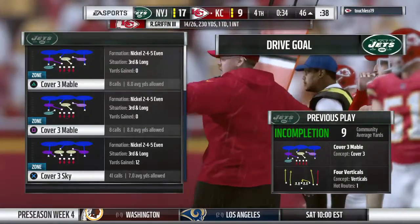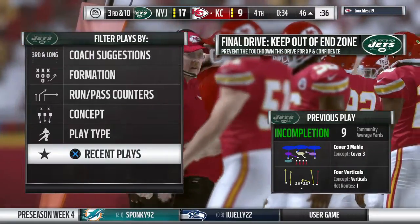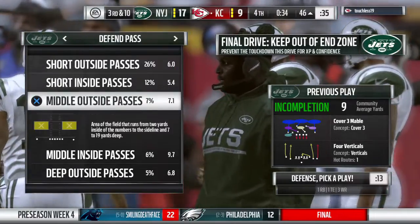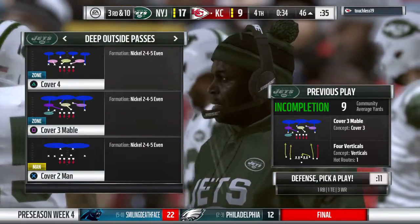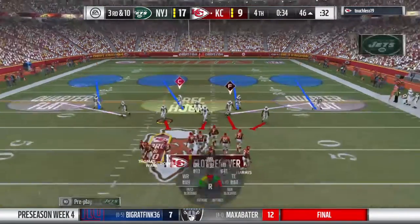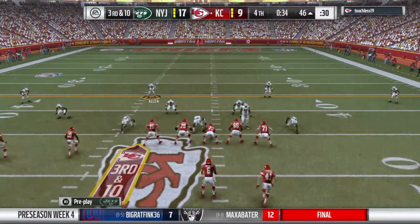Demetrius Harris, the intended target. Third down here. Oh, man, for him to be that wide open and drop it, sometimes you have just too much time on your hands, right? You end up thinking way too much, and your hands get shaky. And yes, he's a tight end, but that's a catch he should have made.